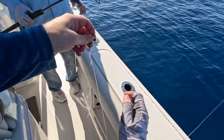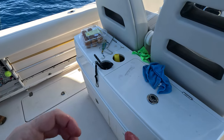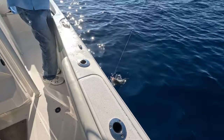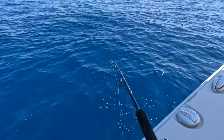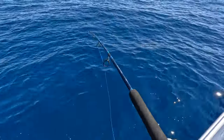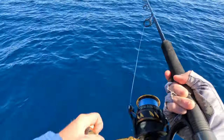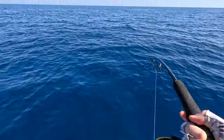Yeah, he did. He would grab it and then he let it go. He grabbed it and let it go. It's just awesome. All the way up. Got it in though. Nice yellowtail. AJ, amberjack. Yeah. This is like another 20. They're down there though.